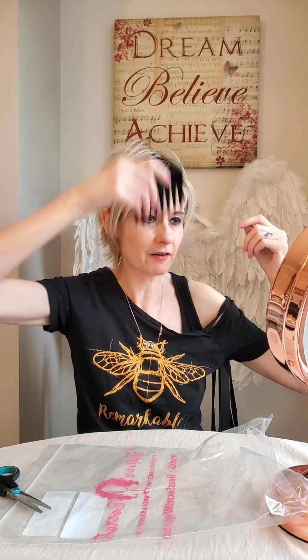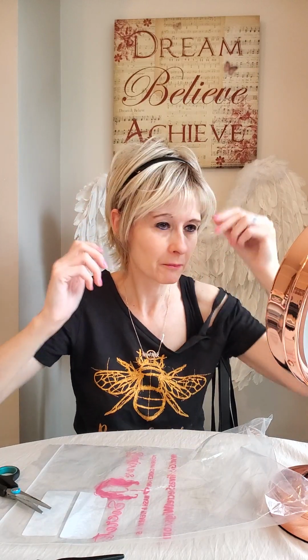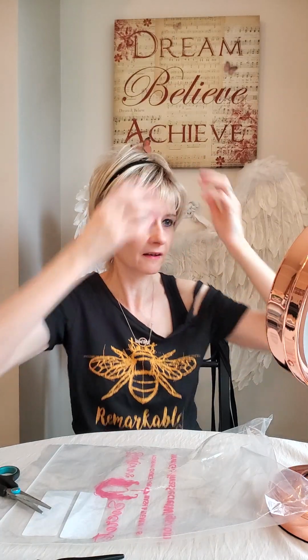Sorry if you can't see what I'm doing very well in the camera because I'm facing the other way, but I just want to get it right because I'm going to wear this today. I don't want to take too much off it because I still want to be able to sweep it over. But I really like it coming over like this. It looks so pretty. And I think that's enough.